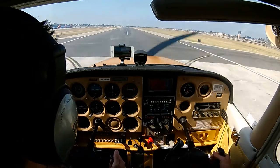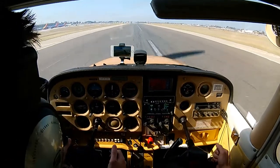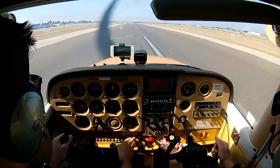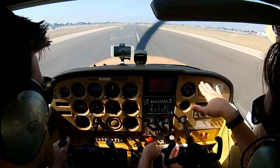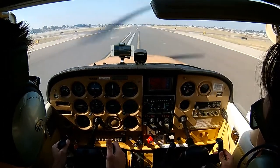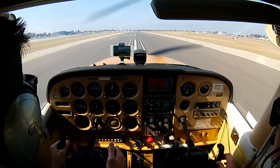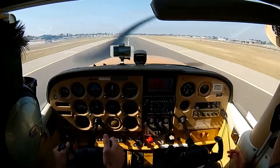A little bit left rudder. Yeah, don't want to land crooked just at the last second. You just want to make sure that your nose is straight. Yeah, a little bit right rudder for takeoff. Yeah. Oh, that is a perfect takeoff.